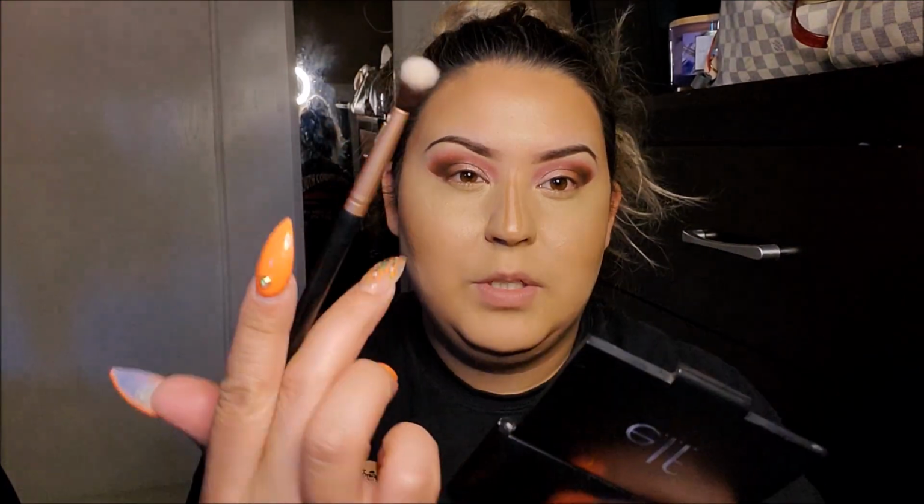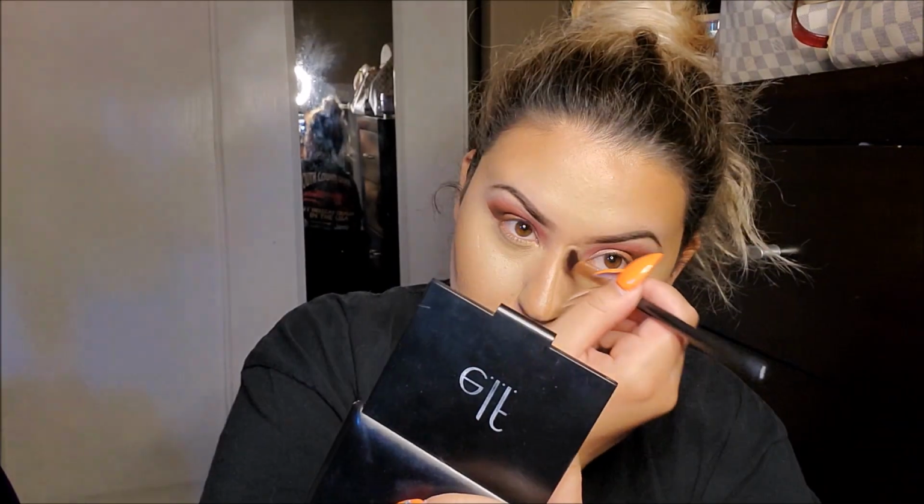So I'm gonna grab this brush. I was using this one, but it's really hard to get in there because it's kind of big. So I'm gonna use this one from Lux on my neck.